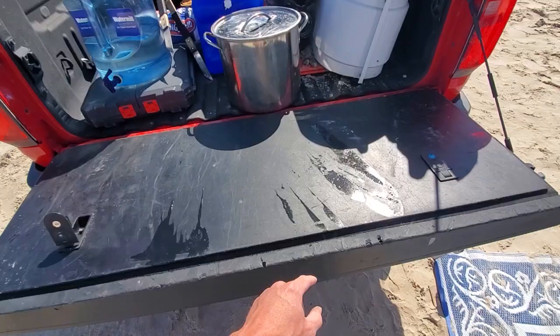This is an awesome mod to take advantage of all the empty space in the voids of your truck.